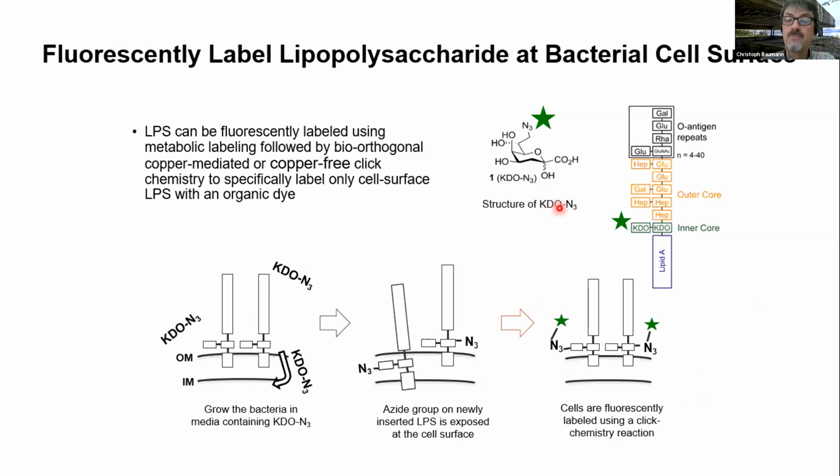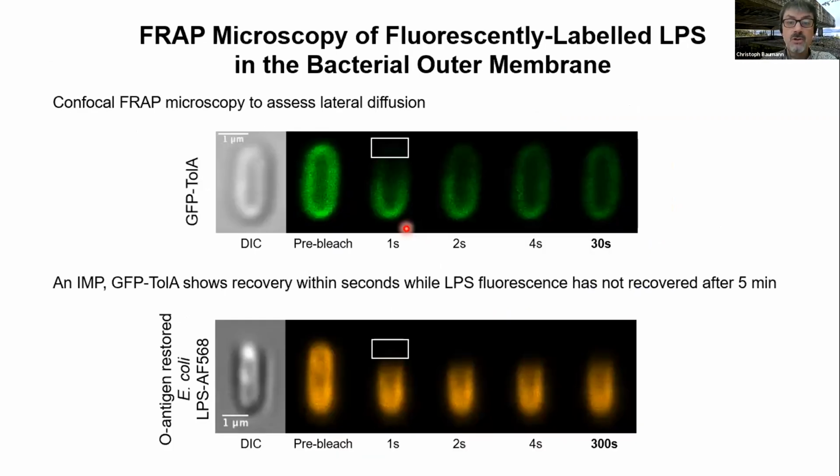We take advantage of the fact that the KDO sugar is in the head group of this LPS molecule. So this is the part that resides in the membrane. And the fact that this KDO sugar is ubiquitous, you can buy this, feed it to cells, and specifically label your LPS in the cell. Then, because this is going to be at the cell surface, we can use either copper-mediated or copper-free click chemistry to specifically attach alkyne-containing fluorophores to this azide group. Obviously the azide group is not a common chemical group that you would find in nature, so the specificity is very high.